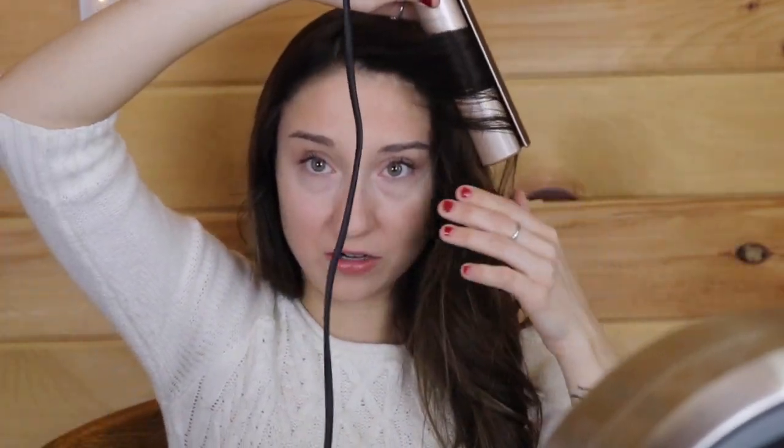Okay, so here's where I like to make sure it's really curly up here. So I'm going to make sure it's closer to the scalp, because I like to make sure it's curly. And then take the piece I didn't curl, which is this one. Wait, I messed that up. I'm supposed to take the front piece first. Yeah, that's how I do it. I take the front piece first, I curl it.